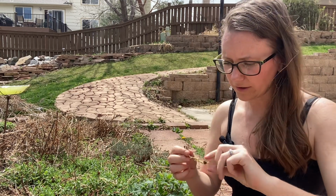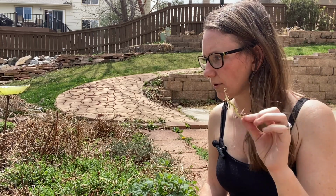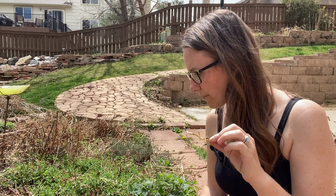I've been gardening for a while and I just learned that. And that's something else that's so cool in gardening. This is called a rhizome. Plants grow and come back, perennials, in different types of ways and they spread. A rhizome is how my peppermint spreads.